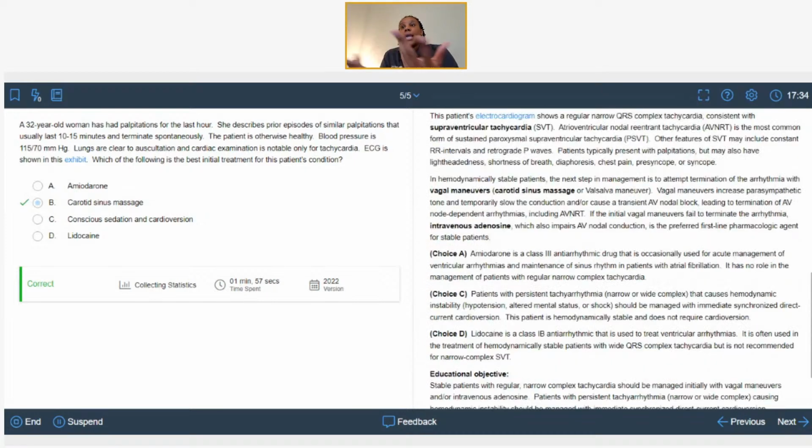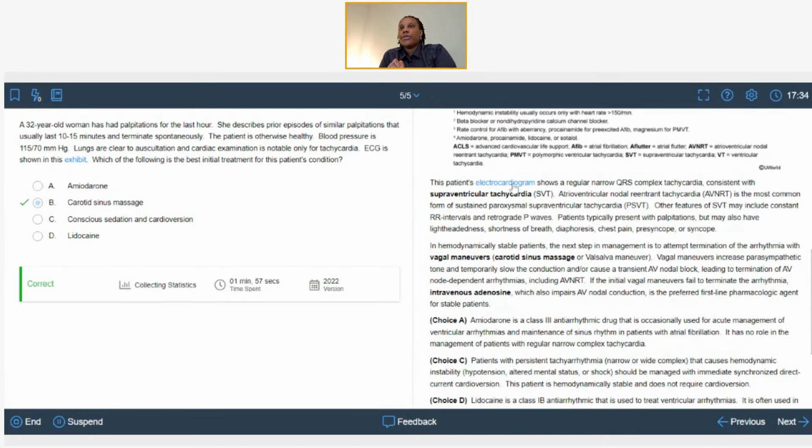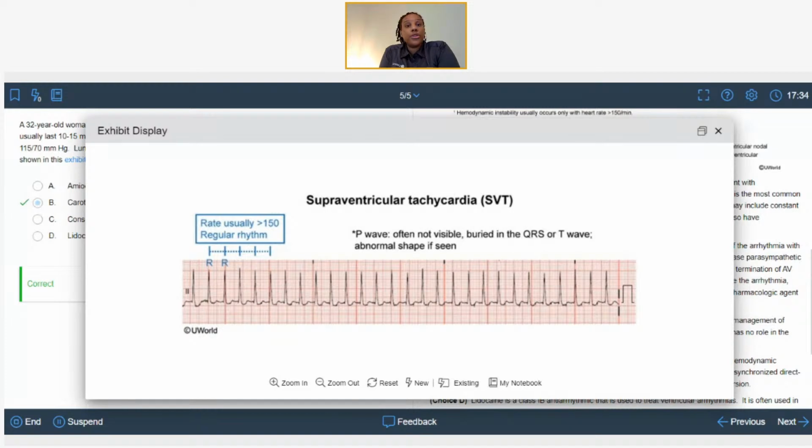Okay, so choice A, amiodarone. Actually, before we get to why the answers are incorrect, let's take a look at this strip. Rate is usually going to be greater than 150 beats per minute, but it's going to be a regular rhythm. P waves are often not visible because they're buried in the QRS or T waves, and abnormal shape is going to be seen if they are visible. So another great strip to add to the flashcards for you to be able to recognize on sight.